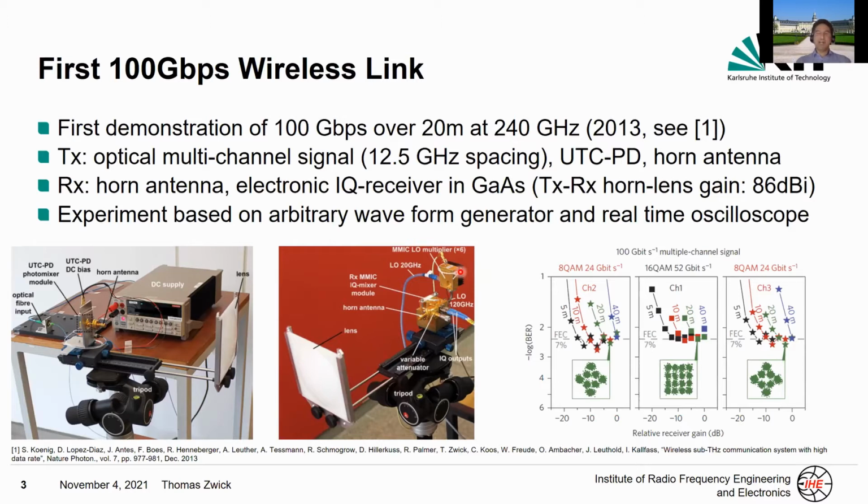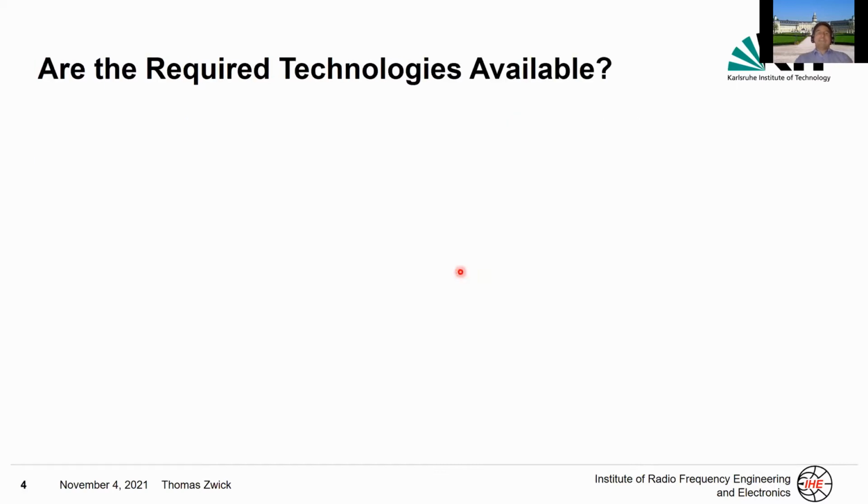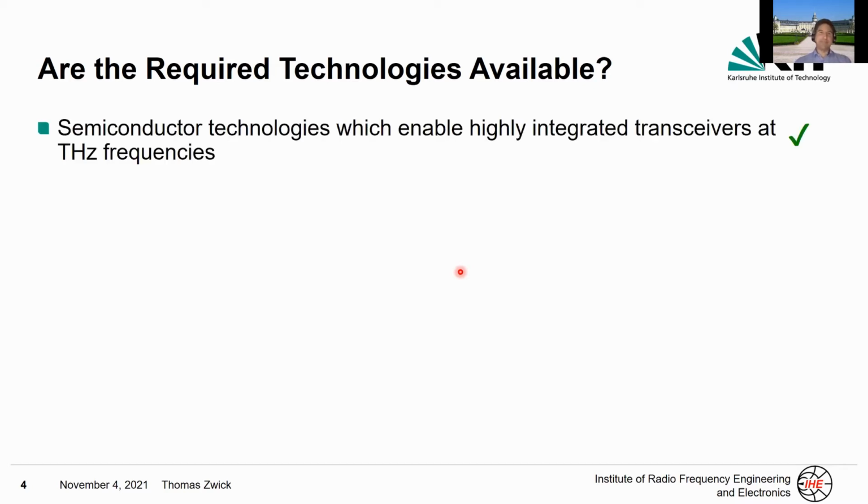So the question I would like to raise, and I would like to offer a lot of examples, is: are the required technologies really available? Because that waveguide stuff is great for building one part and shooting it to Mars, but it's not really suitable for making pieces you put in your cell phones or computers, where you don't want to pay thousands, 10,000s, 100,000s of euros for just one receiver or transmitter.